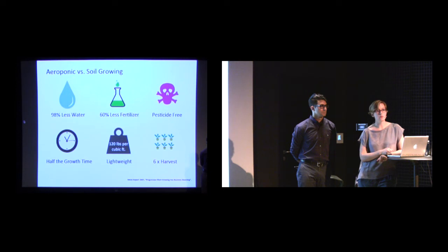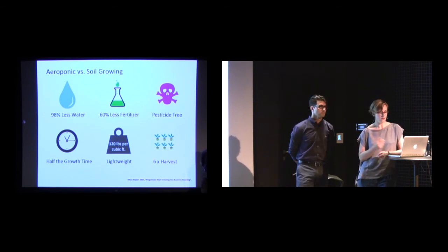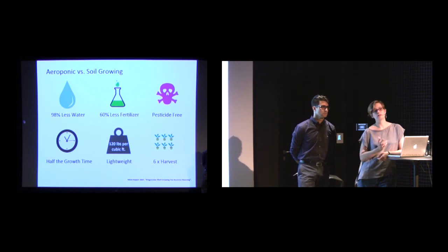It's also very lightweight. A soil system is around 120 pounds per cubic foot. Sorry, I can't translate that into metric right now. But that's very heavy. So trying to do something like soil growing indoors is just not a very realistic solution at all. And additionally, people don't really want to have dirt inside of their homes. Also, because you're growing in a controlled environment, you're able to grow all year round because it's growing indoors. So you can get around 6 times the harvest within the same area.